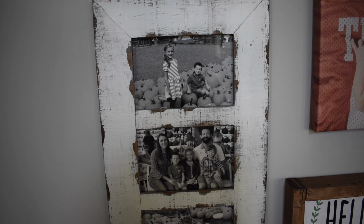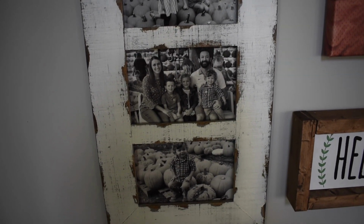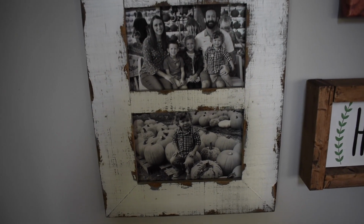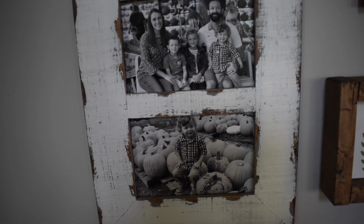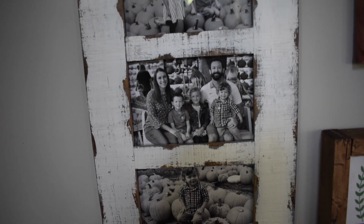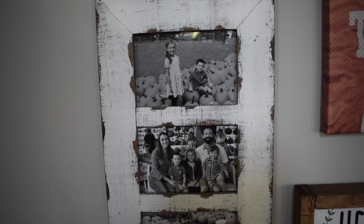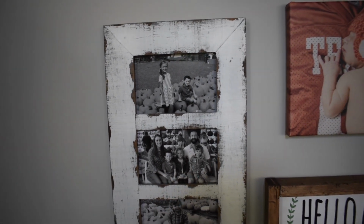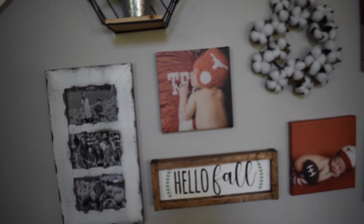And then also the pictures over here, I'll just change out with the seasons. And right now I have a cotton wreath on here, but I can change the wreaths out too, and I will be changing the wreaths out with the season, and I can change the plant out, whatever I want to. So I like the options that I can do with this gallery wall, so I'm really excited to finally have that up. But yeah, that's this gallery wall over here.